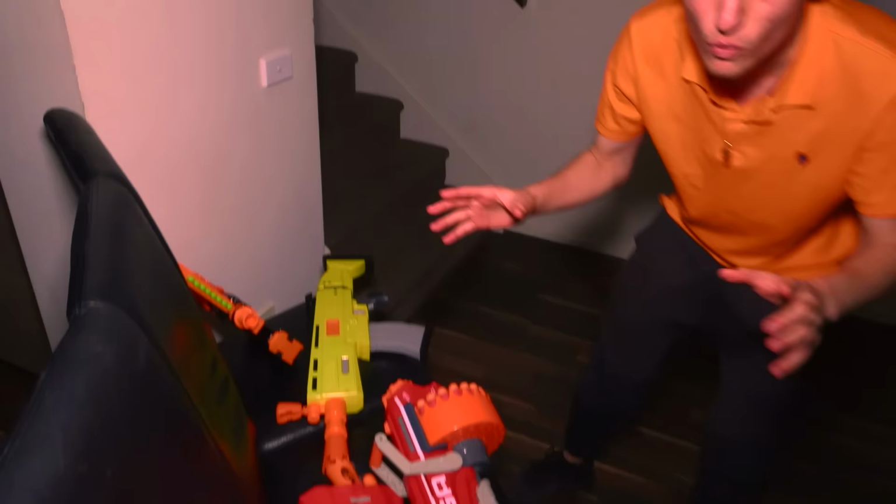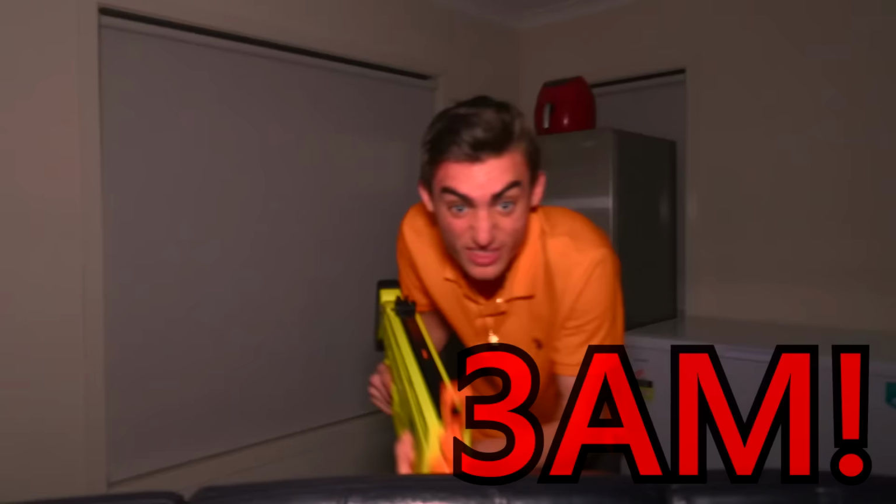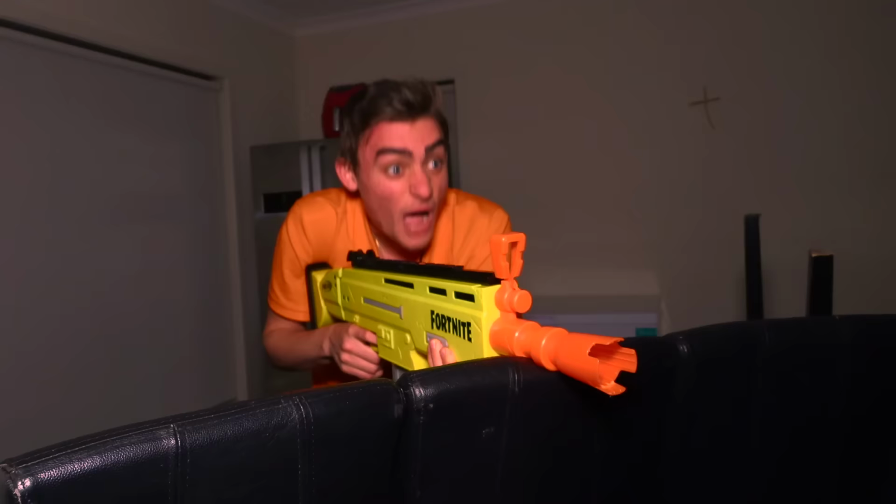Guys, my base is set up right now. And if I win this 3 a.m. Nerf war against Johnny, I get to keep all of his rarest guns. So I have the Reaper. That's a strong gun. I have this gun. Ooh, I've got this one, and this one. But I'm protected by all of these chairs. He's not gonna stand a chance. And I can slip under the chairs if I really need to hide. So I'm ready to destroy him in this Nerf war, but it's really scary because it's 3 in the morning. This is the perfect mount for my Fortnite machine gun. I'm gonna win your guns, Johnny!